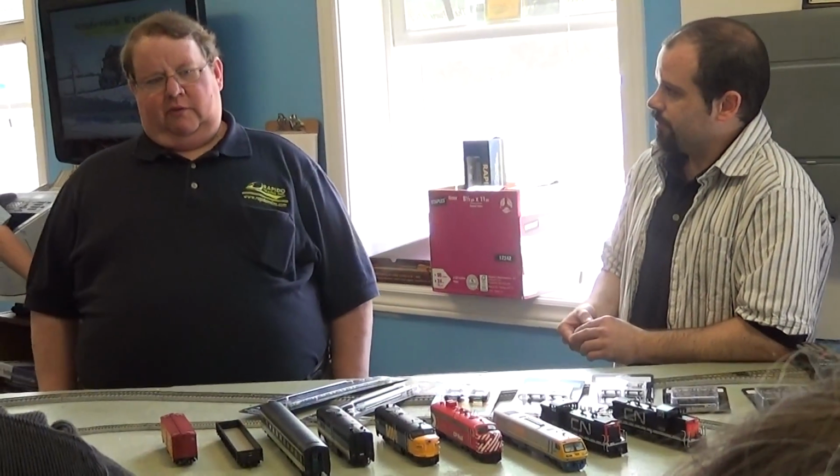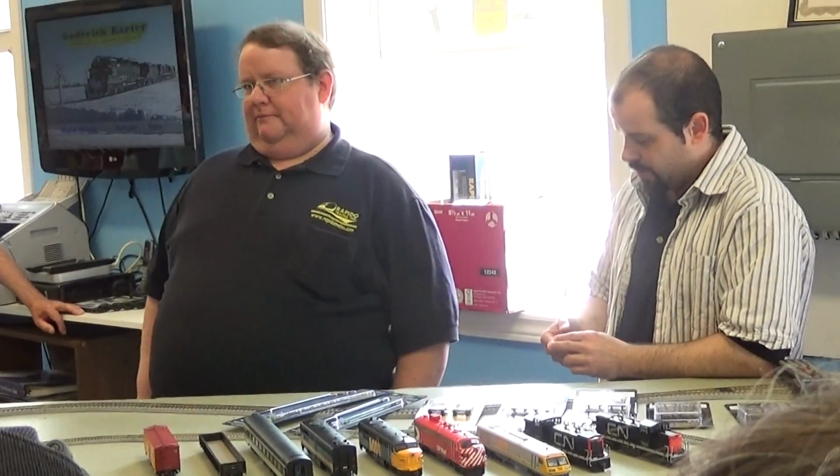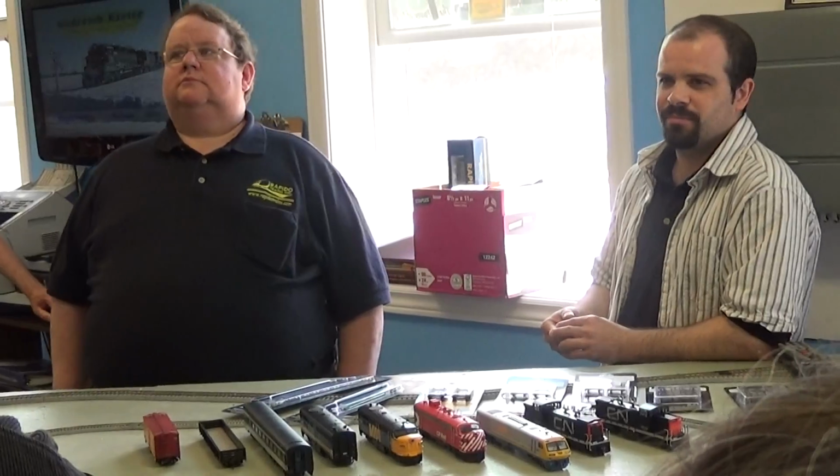To be the first RTR model of the 2200s made. That's right. There's been a couple of companies that have done resin models, and they're good models, but it takes a lot of work to do them. This would make it a lot easier, right?